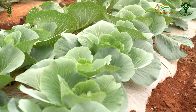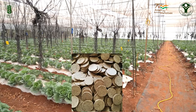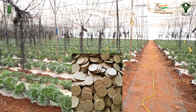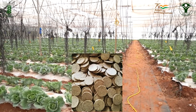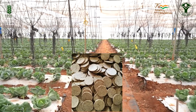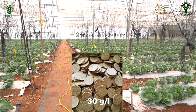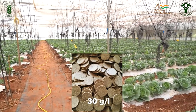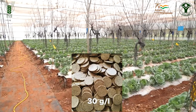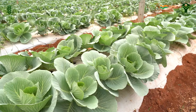Along with this, IIHR has come out with neem seed pellets formulation. By using only this neem seed pellets, we can grow the crop without use of any synthetic pesticides. When you are using this neem seed pellets at the rate of 30 grams per liter, they have to be applied at an interval of 7 days, which will result in the minimum incidence of pests like DBM and aphids.